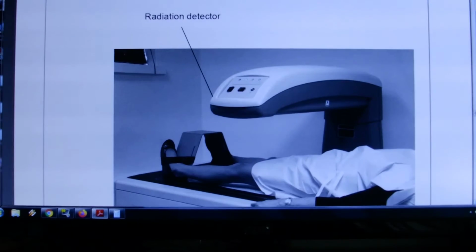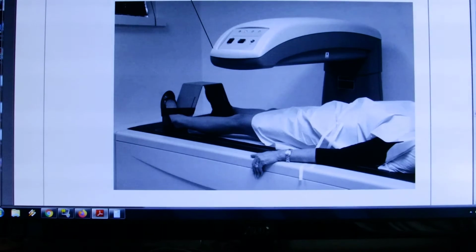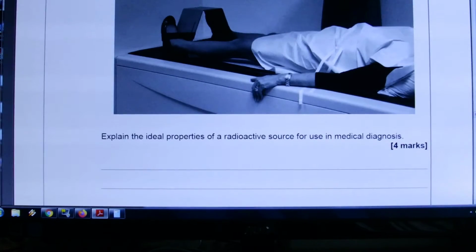A radiation detector over a person's leg. That's cool. Wearing a watch and a ring. That's a luminous watch, it could be a problem.